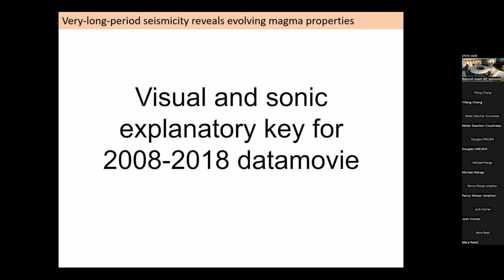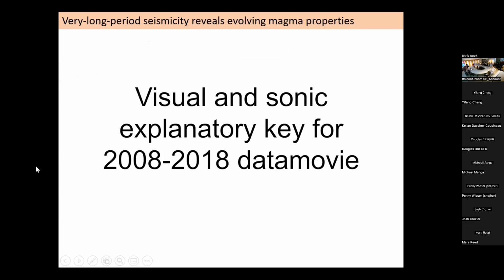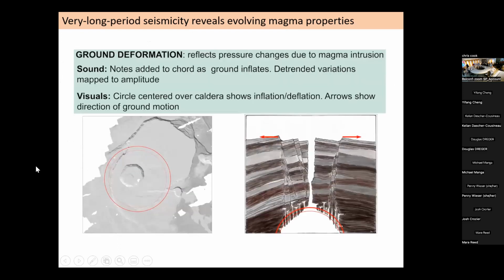So we generate a catalog, and now let's see what this looks like. And so this is a video that Anna Barth, who's in the room, as well as some other people have done a lot of work putting together.